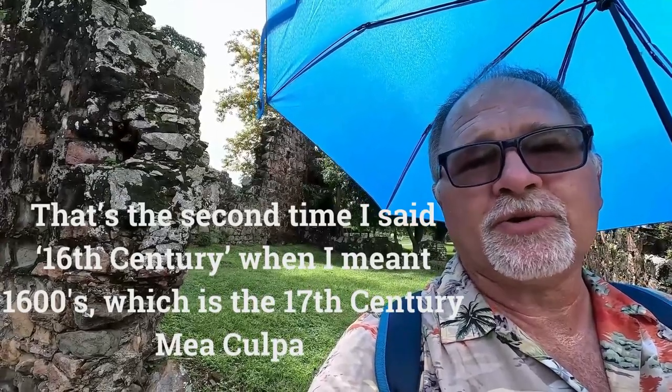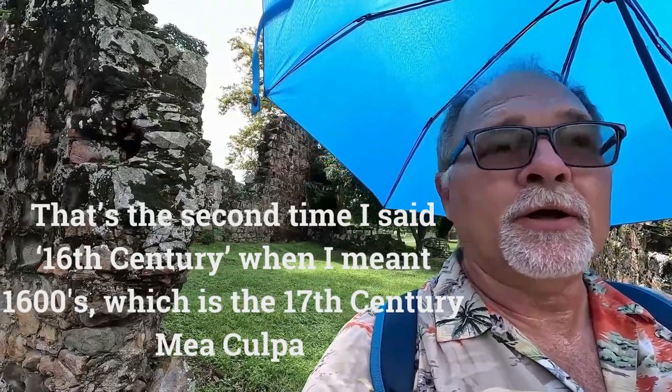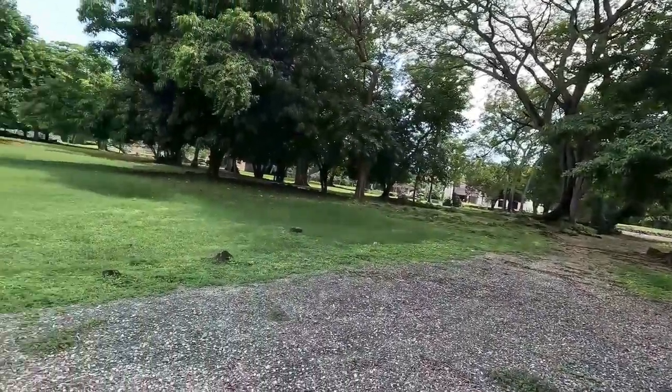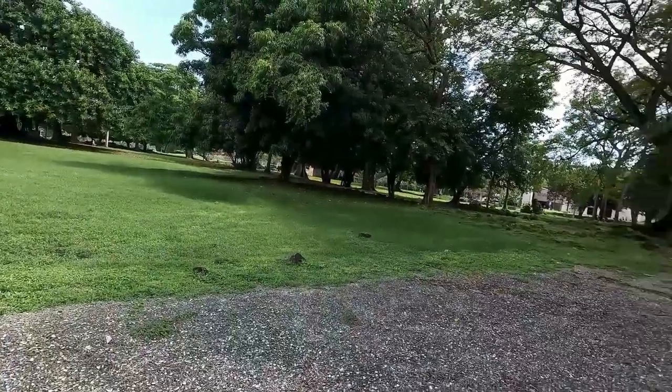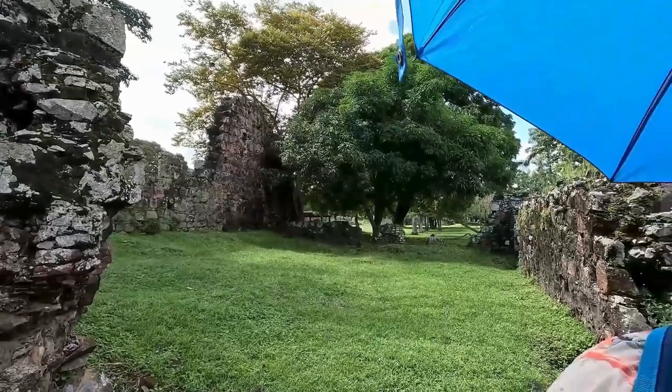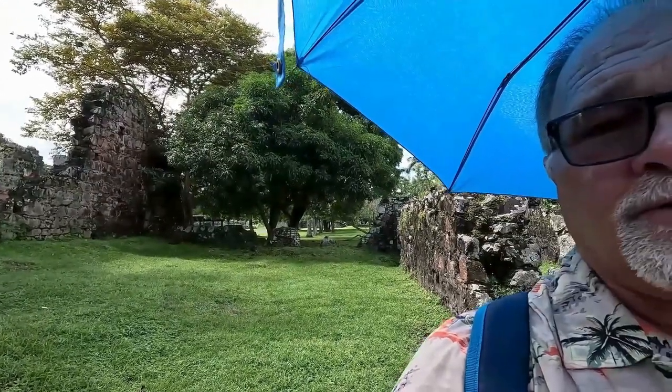if you've seen one 16th century Spanish ruin, they're all pretty much just like that. So maybe don't feel obligated to do the entire thing and go and look at every building. I probably will, because that's just who I am. But if you just do this section up here by the museum and then out that way, do the cathedral, you'll have a really, really good sense of the site and also the historical significance.